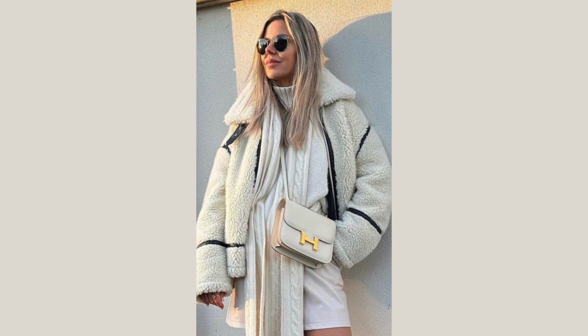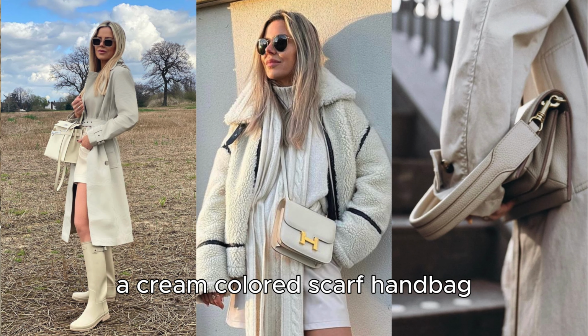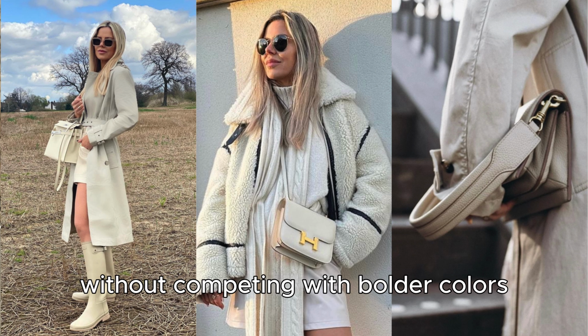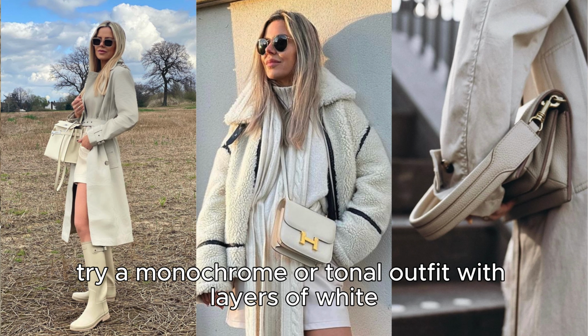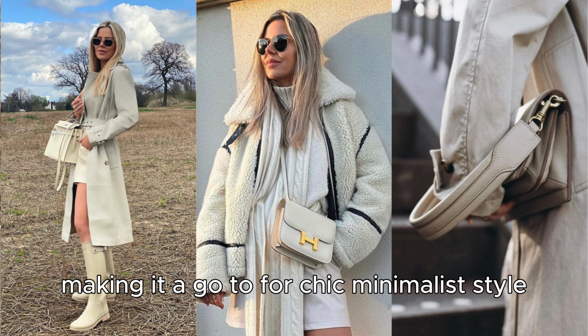Accessories. Don't overlook softer whites in your accessories. A cream-colored scarf, handbag, or pair of shoes can add a refined touch without competing with bolder colors. For a cohesive look, try a monochrome or tonal outfit with layers of white, cream, and beige. This combination feels both luxurious and effortless, making it a go-to for chic, minimalist style.